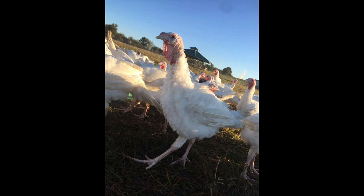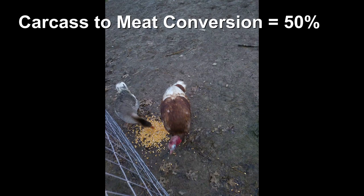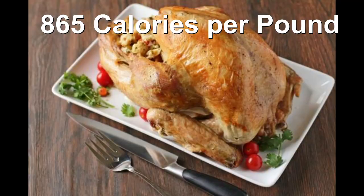From live weight to carcass is about 70%. From carcass to meat, it's about 50%. And turkeys lay about 2 eggs a week during the summer, until they get about 14 or 15 eggs, and then they stop. There are 865 calories in 1 pound of turkey.